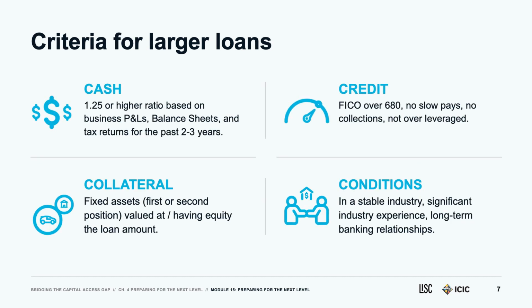So let's look at what this means in terms of our 5 C's of credit. Cash capacity at 1.25 or higher on the debt service coverage. That shows on the P&Ls. They might use some balance sheet analysis as well, looking back again 2 or 3 years to see what the capacity has been of the business in the past.